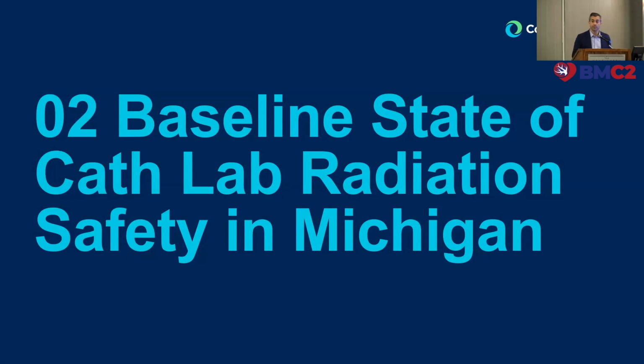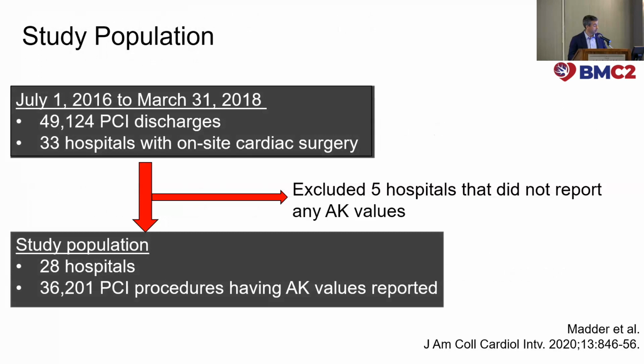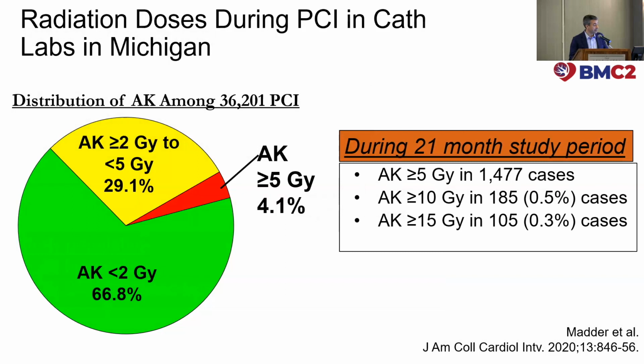And I think most of you probably remember we did a deep dive on this a couple of years ago. In this study that we published in 2020, we looked at the rates of air kerma of 5 gray or higher across all cath labs in the state of Michigan. I should correct that, it was 28 cath labs. There were 33 hospitals at the time without on-site cardiac surgery in the state. We excluded 5 hospitals that did not report air kerma values in their PCIs, so we were left with a study population of 28 hospitals. During the study period, we looked at 36,000 PCIs across those 28 hospitals. And what we saw, as shown there in red, is that on average about 4% of PCIs at that time had an air kerma of 5 gray or higher.